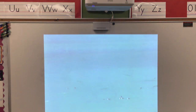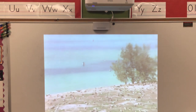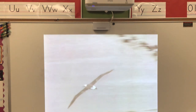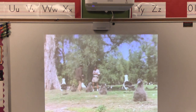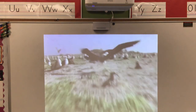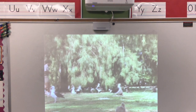Let's head to the Galapagos Islands off the western coast of South America to learn about one way scientists estimate the size of bird populations. This bird is called an albatross. It is more commonly known as a guinea bird because it looks clumsy on land. These wildlife biologists are studying the population of guinea birds in the Galapagos Islands. They're using a technique called capture-recapture.